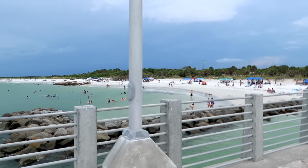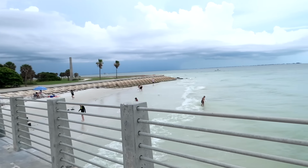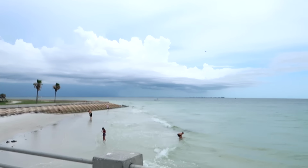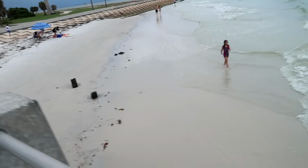The beach. That's really nice. I like the rocks over there. That's kind of fun. Little wall there. Look, you can definitely see the color difference between the bay and the Gulf. It just meets right here, right? Yeah. Right here. That's so cool. Beaches are nice, though. Sandy beaches.